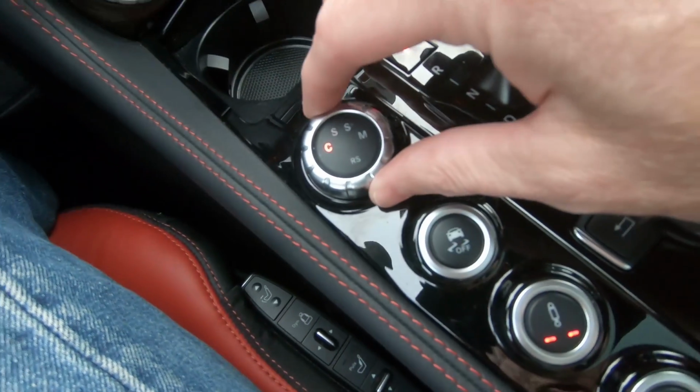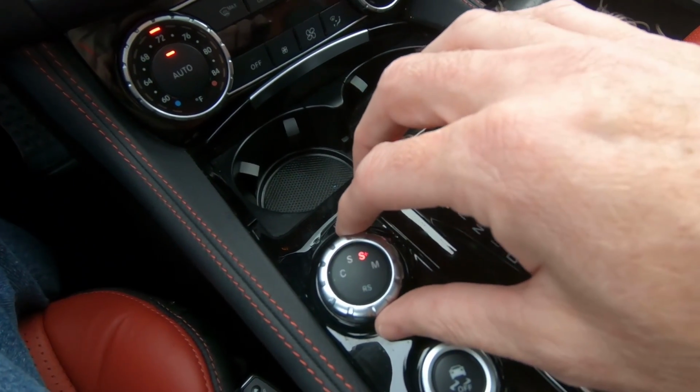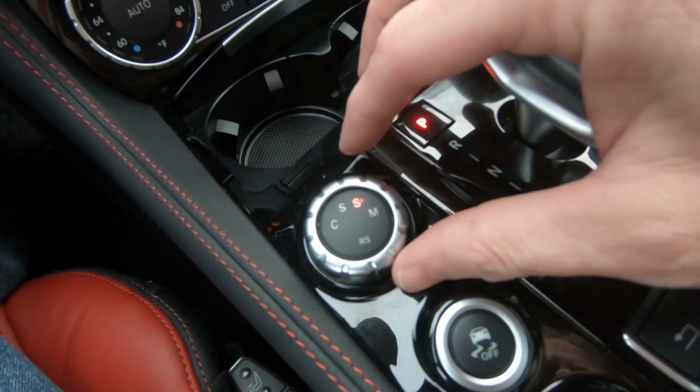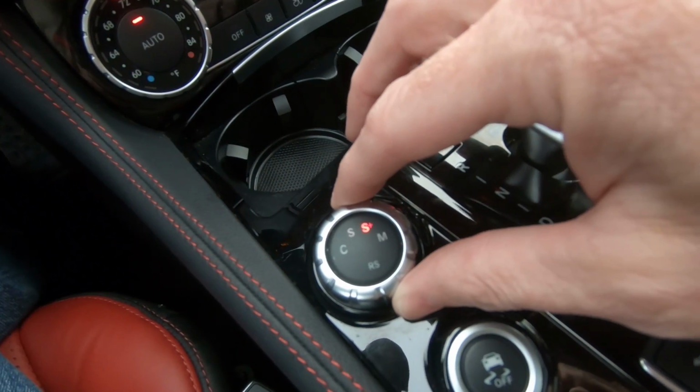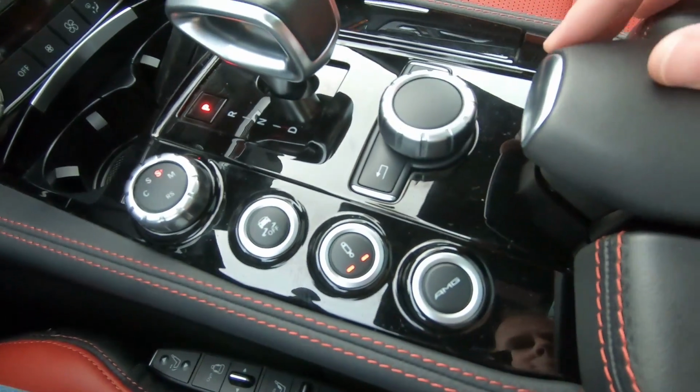But here's how you change your modes right here. You've got a couple of different options here. Of course, I don't know if you could hear the exhaust change right there. I went into Sport Plus, and then you have manual mode as well. Pretty easy to figure out.